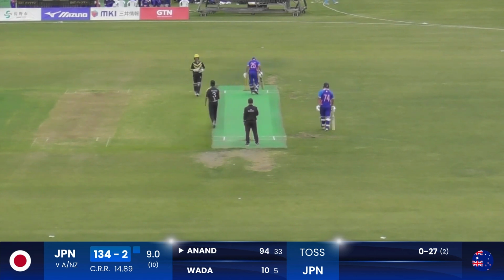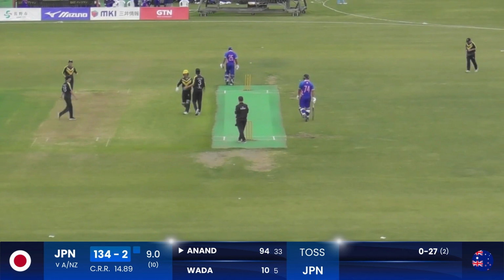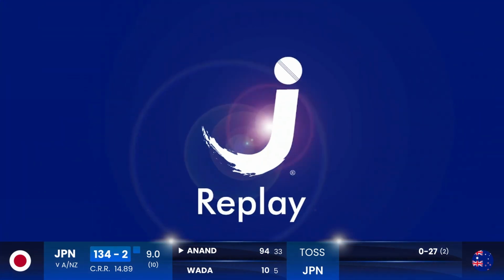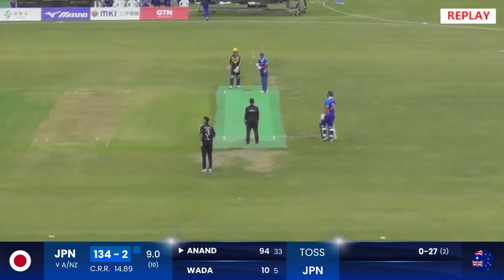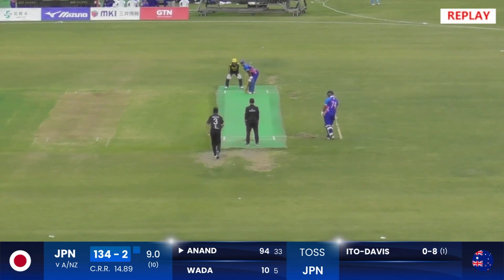Oh! What has he done here? What has he done here? Anand would be extremely disappointed with the way he's given his wicket. Chance gone begging for a big milestone that he could have set up today. There was no need to do that.